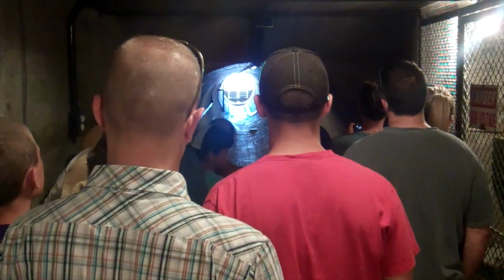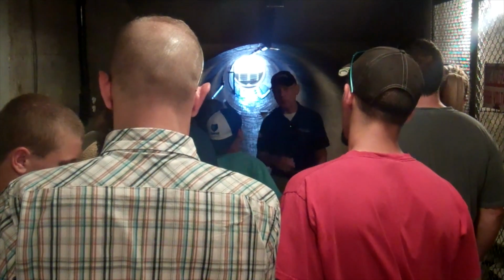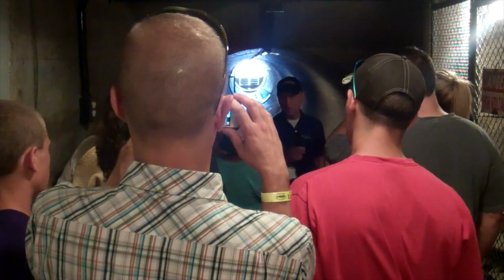Now down here is another reason they put these air vents here. They wanted an avenue to bring the air into the dam to help dry out this 6 million tons of concrete. So it's serving those two purposes.